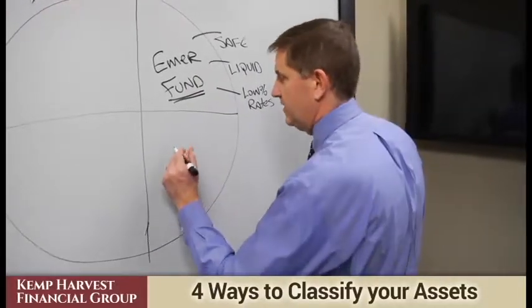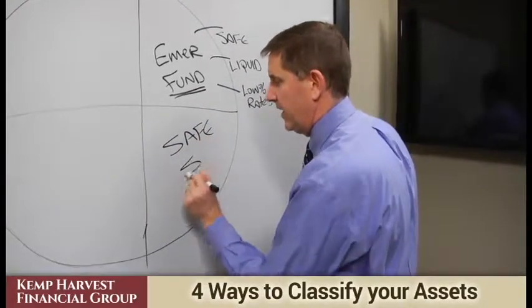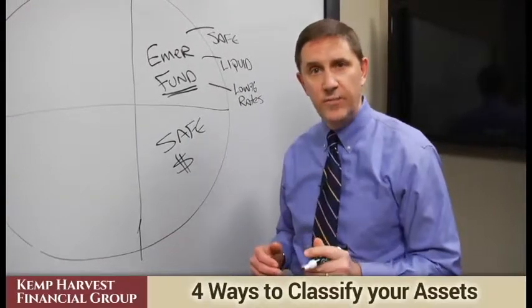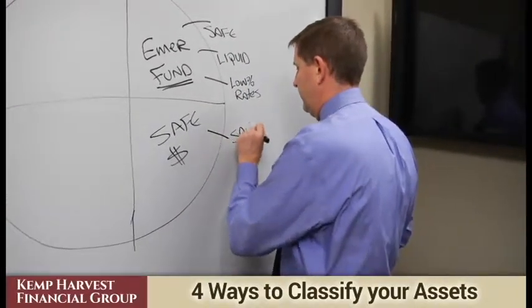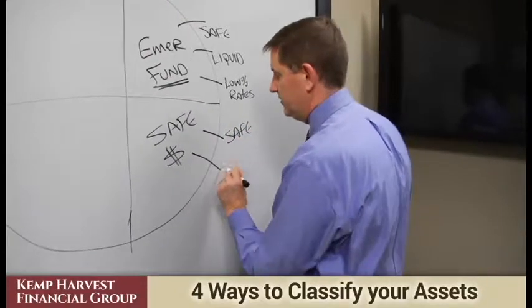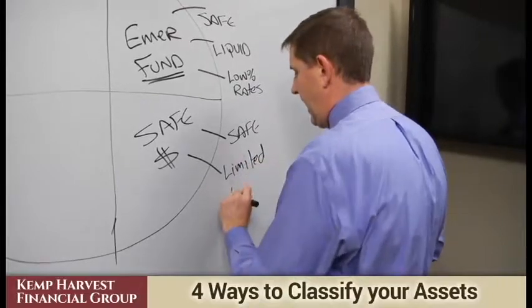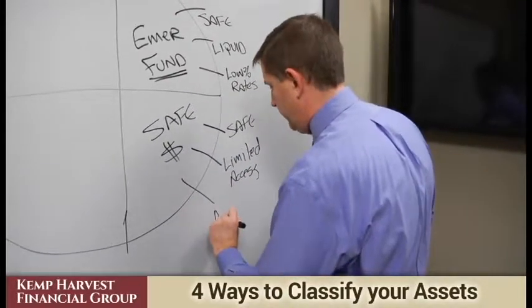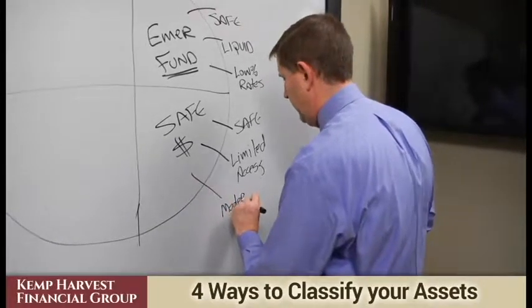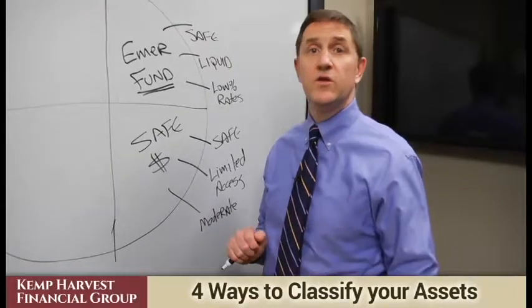Now, the next area that we want to look at is the safe money section. The safe money section is very similar to this. It is also safe. It is limited access, and it is a moderate rate of return. And what do I mean? Well, this might be, for example, a 10-year CD.